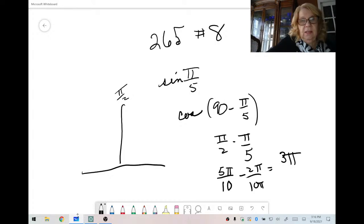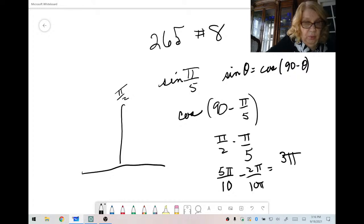So back to the packet. Just know this one identity: the sine of whatever theta is going to be the cosine of 90 minus theta, the other acute angle, which makes total sense when you go through it.